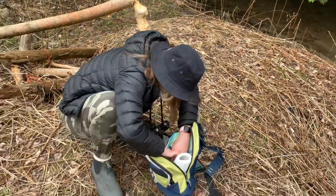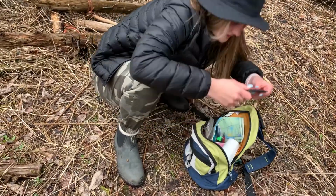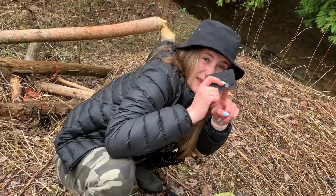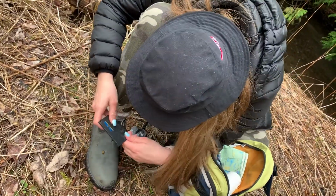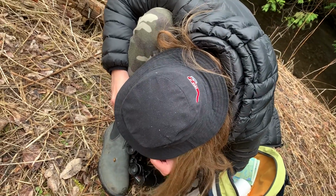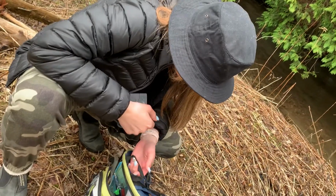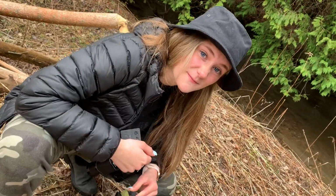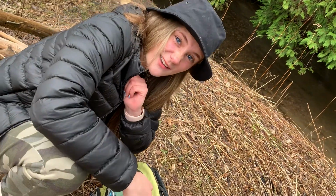Let me look through my bag for my survival utility tool. Oh, there it is. It's got a little magnifying glass so that I can see what type of slug is on my foot. Oh, you know what that is? Looks like an Arion subfuscus, also known as the Western Dusky Slug.